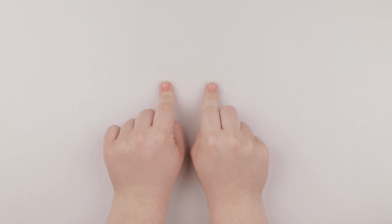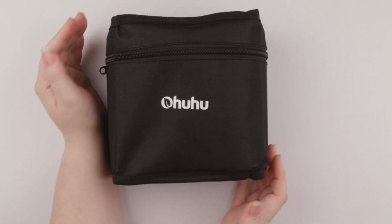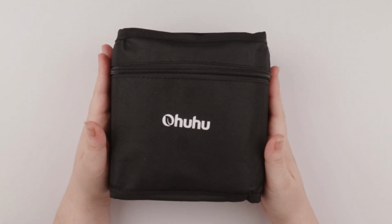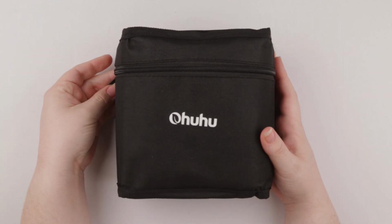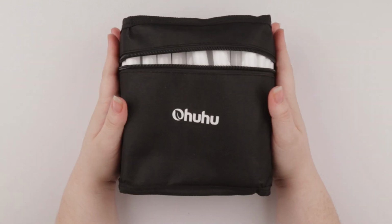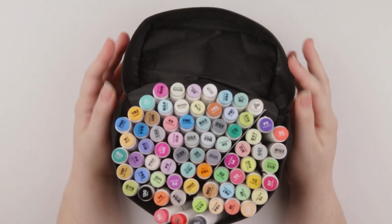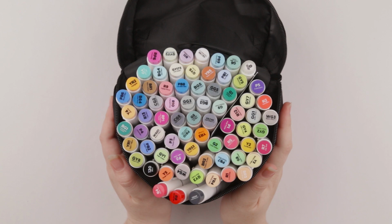But this is also kind of a special one because I have received the new Ohuhu 72 marker set, and it's super exciting because in this new pack, the new colors are supposedly pastels. I don't know if all the new colors are pastels, but here it is. 72 colors. Drink it all in.